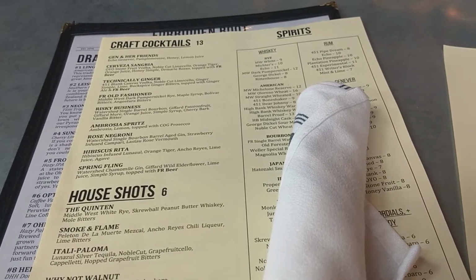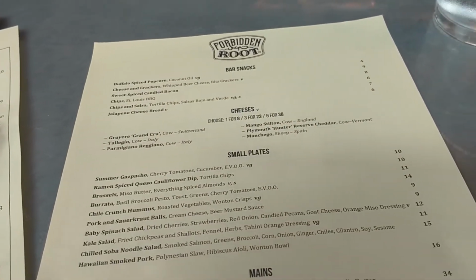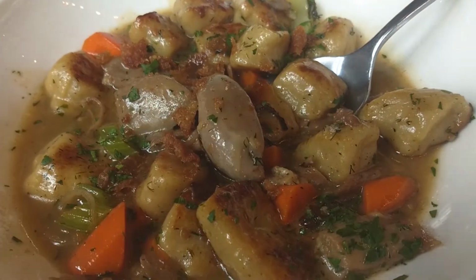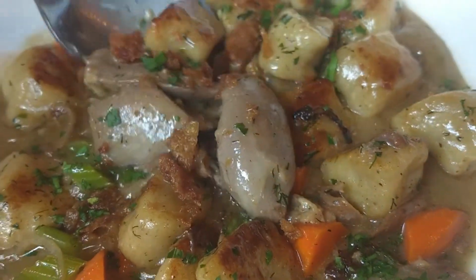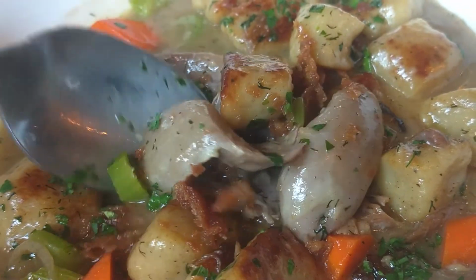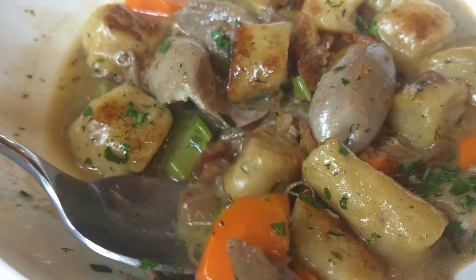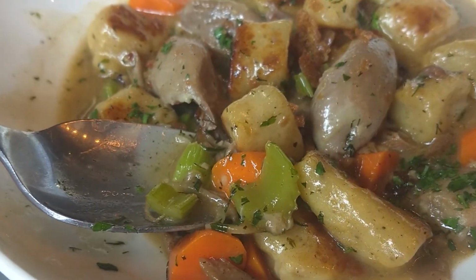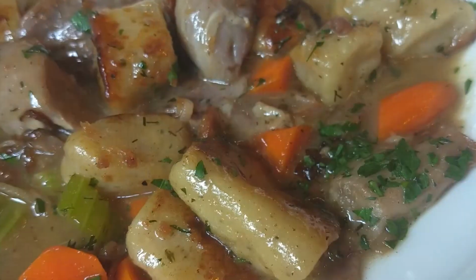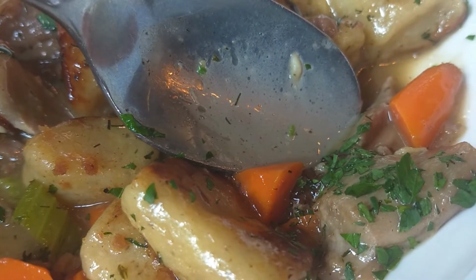Okay guys, let's check out their menus. Okay guys, let's take a closer look. Has some dumplings, duck. Has some carrots, and has some celery. I'm not sure what these are called, the green stuff. I think these are called coriander.